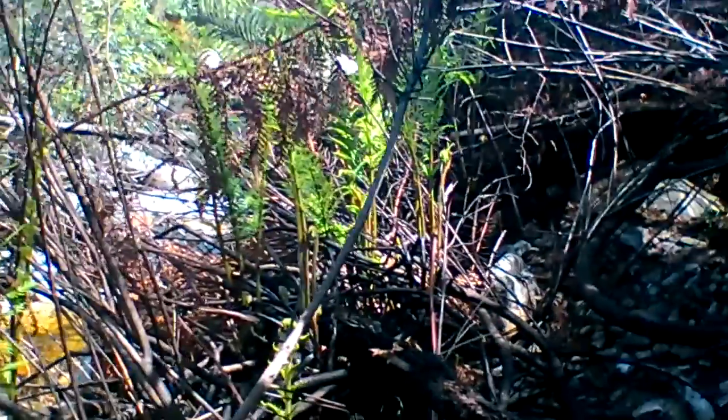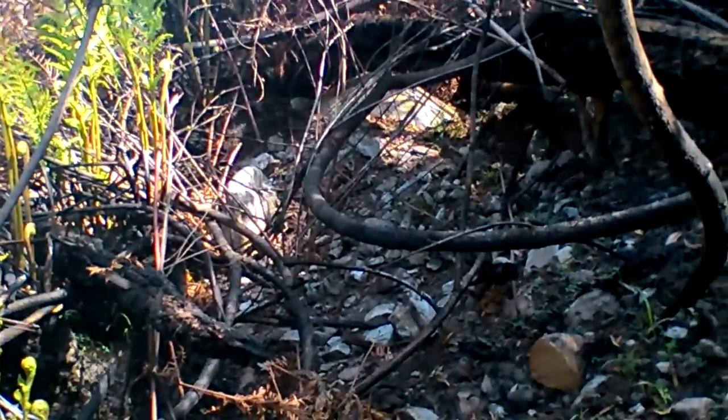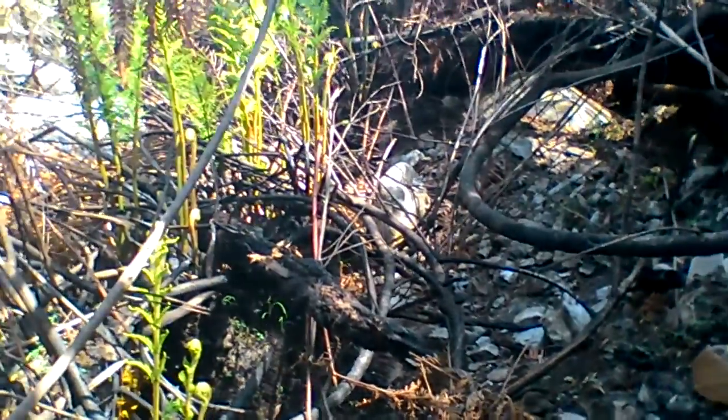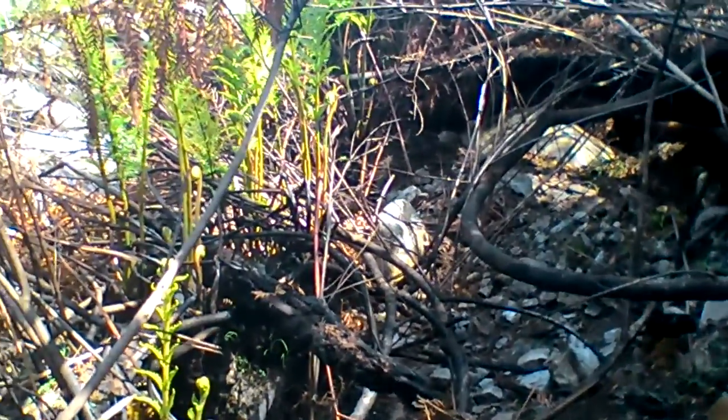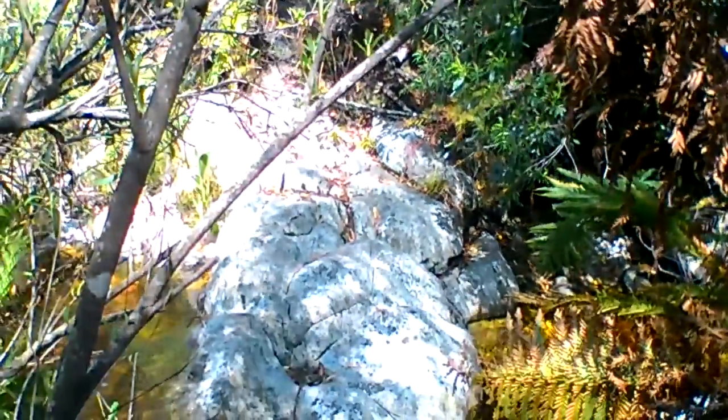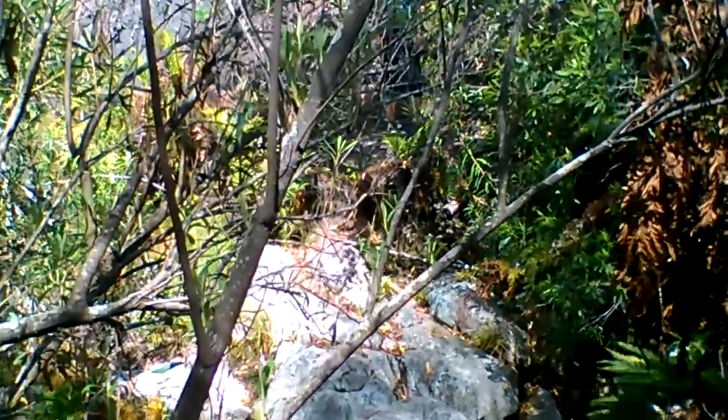The path coming up the river is not very clear. As you can see, we had to do a bit of Bundu bashing to get to this point, just for about 5 meters or so. Turning towards the east and going across the river. There we go.